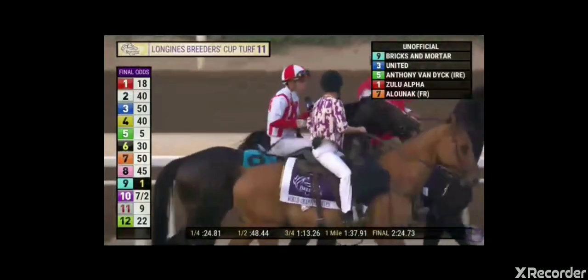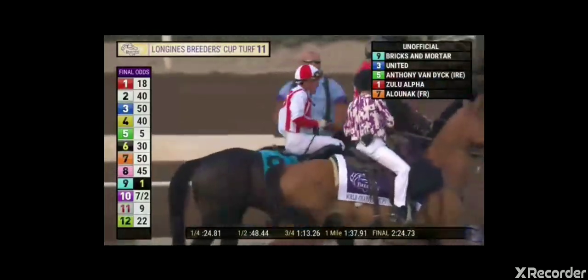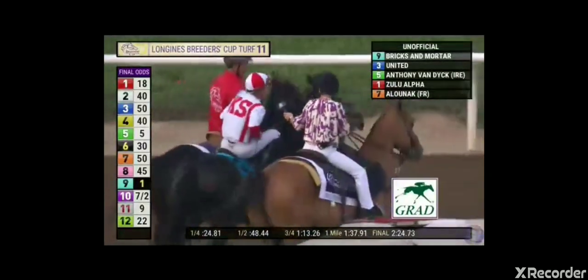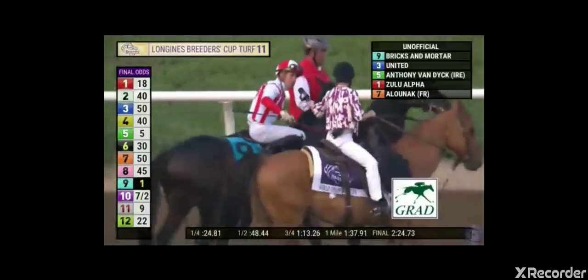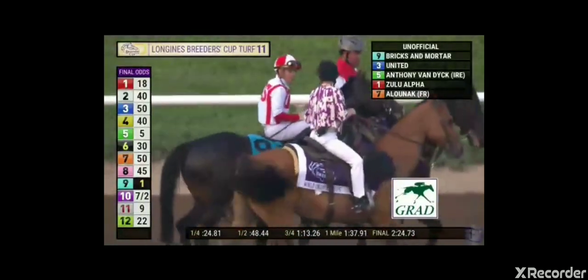And as I mentioned earlier, Keeneland graduate Bricks and Mortar takes the Longines Breeders' Cup Turf, purchased for $200,000, and has parlayed that into a career that now takes this horse well past $7 million in earnings. Another point I want to make about Bricks and Mortar, one, the time, 1.5 miles in 2:24.3, really is saying something over this turf course.